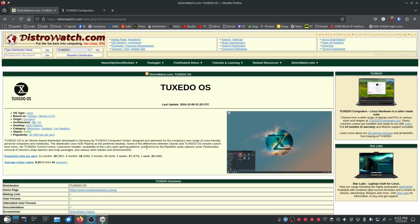The preference of Pipewire audio daemon over PulseAudio. Okay, Ubuntu actually prefers Pipewire now. They default to Pipewire, so that's not a big deal. Removal of Ubuntu Snap daemon and Snap packages. That is a big deal. That's a big deal to a lot of people. And various other tweaks and enhancements. So far so good. We're definitely not a rebranded Kubuntu already.